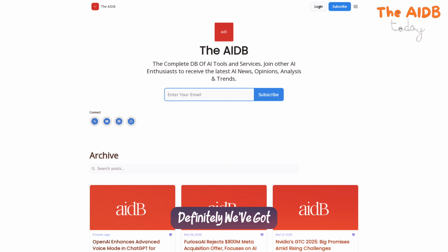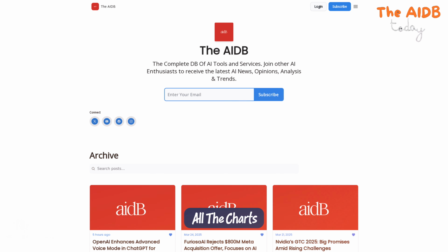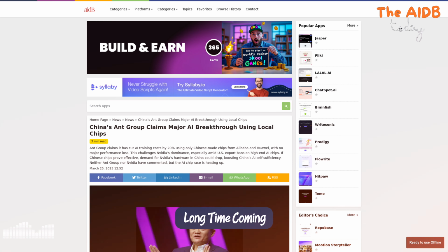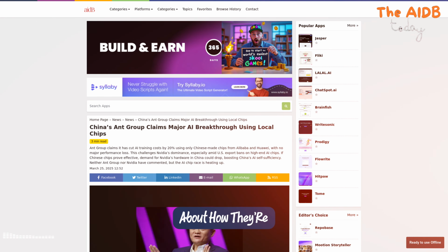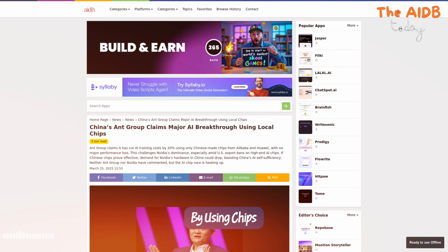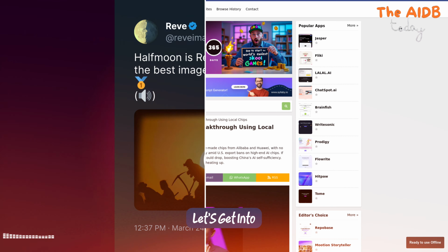Definitely. We've got a brand new image model that's already topping all the charts, seemingly out of nowhere. Then there's a big update to a major language model, but it hasn't gotten a lot of attention. Yeah, kind of flying under the radar. We're also going to dig into the rollout of Google's real-time AI video features, the ones we've been talking about for a while. Those have been a long time coming. And then to top it all off, a pretty big claim out of China about how they're making breakthroughs in AI by using chips that they're making themselves. So we've got a lot to cover today. Okay, let's get into it.